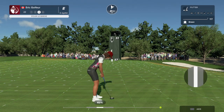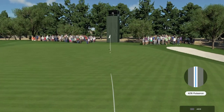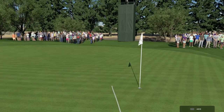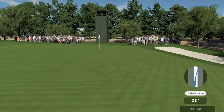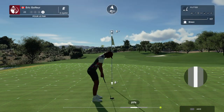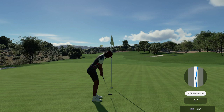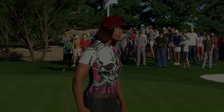This is an extremely long putt. It might even have to hinge on this one. Ooh, right by the hole. That'll sting a bit. An opportunity to make a par here. Oh, that looks like a pure stroke. And with that par, she'll remain at even overall.